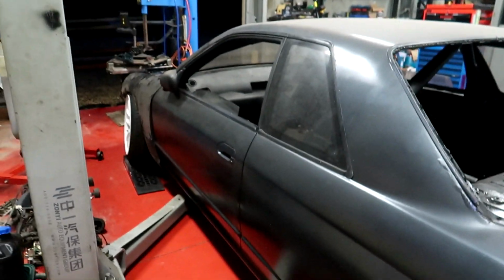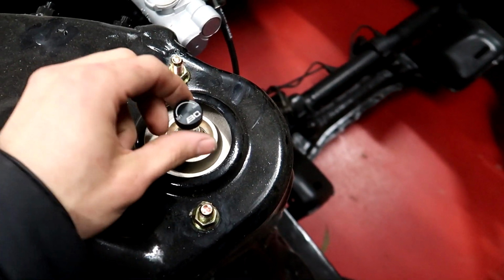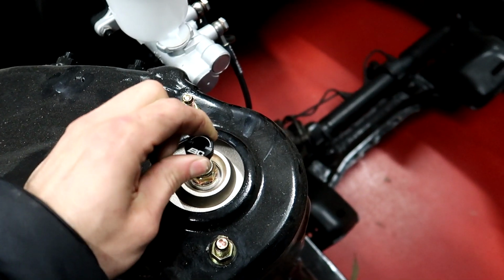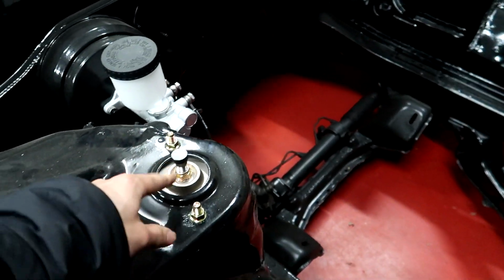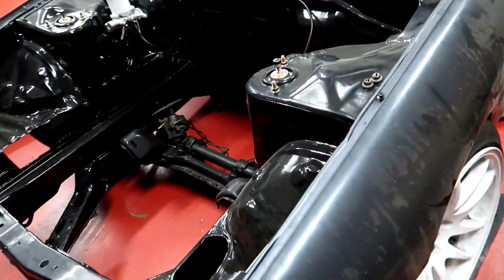But it just looks sick. Super happy with these coilovers, super keen to give them an actual test run. I did forget to mention the dampening settings. Look how nice this looks, black and gold. On top here you've got your dampening settings. You lift it up, a couple of clicks to the left, a couple of clicks to the right if you want harder or softer, and that is really ideal for setting up your car exactly how you like it, because you can play around with that quite a bit.